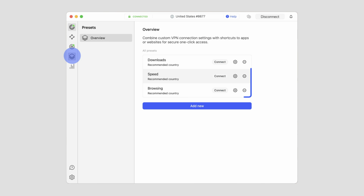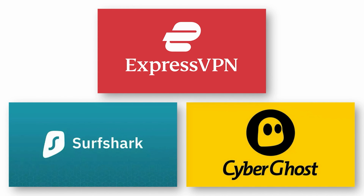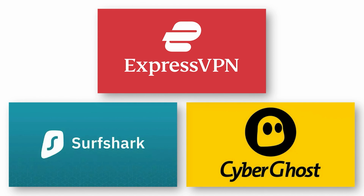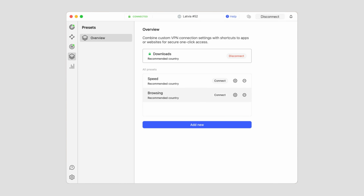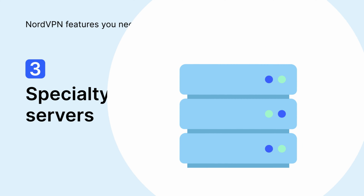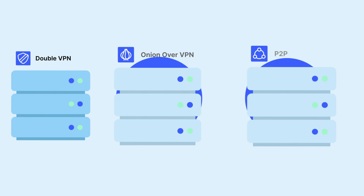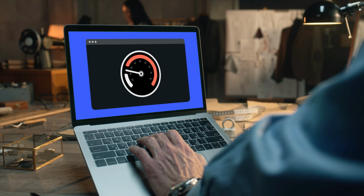Why NordVPN over other VPNs? The VPN world is crowded with options like ExpressVPN, Surfshark, and CyberGhost, but NordVPN holds its own. Here's why. Speed matters. Thanks to its NordLynx protocol, NordVPN delivers some of the fastest connection speeds out there, beating even top competitors like ExpressVPN.